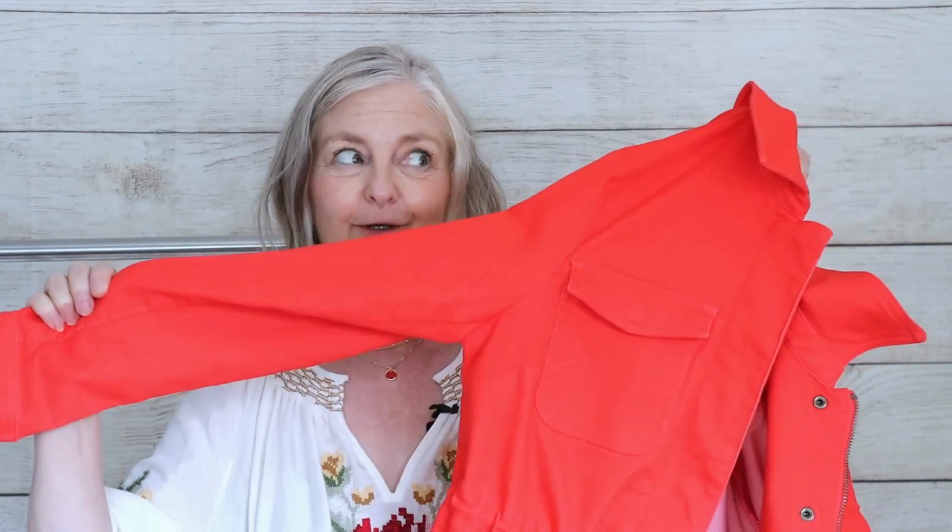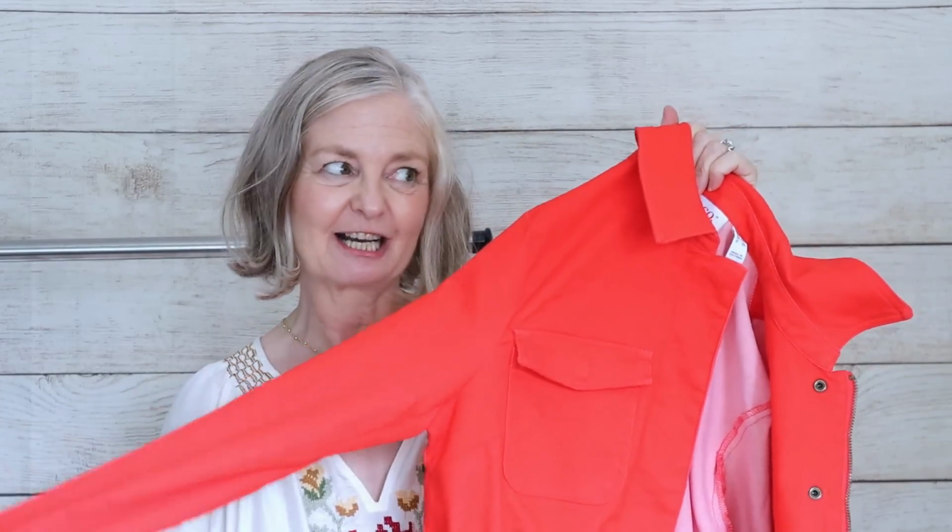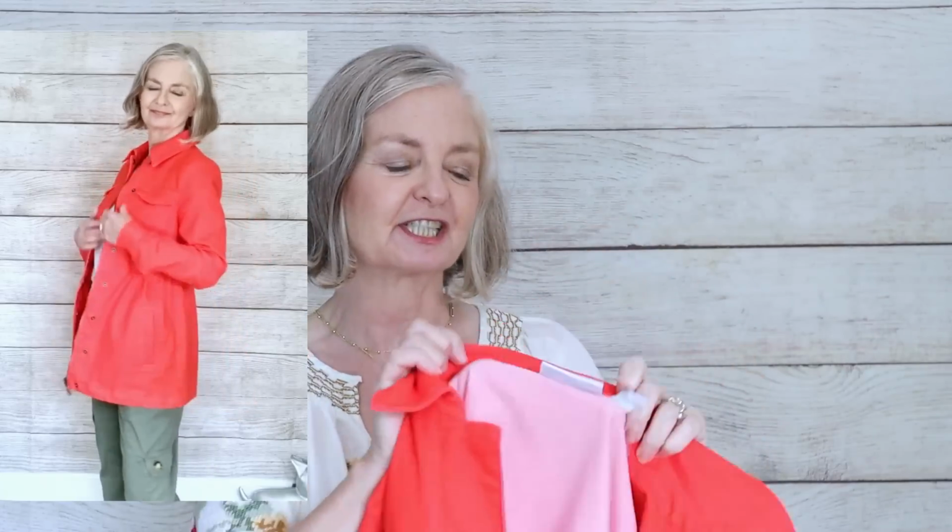Just in case I want to be outrageous, I have got a very bright red jacket. Now I got this year from QVC, and it's just a safari type jacket with a zip that will keep me warm on cooler days, and it's a fun item. I think it's a fun colour, a fun item. So if you've got something bright as outerwear or bright as a cardigan, bright as a blouse you want to use, grab it and have that one bright item in there, because bright is fashionable anyway.